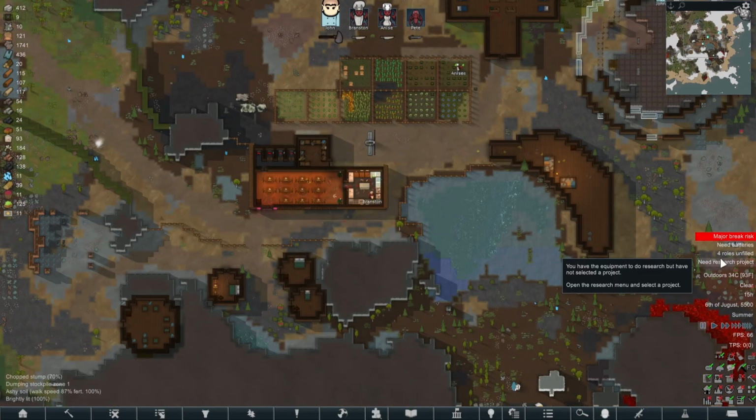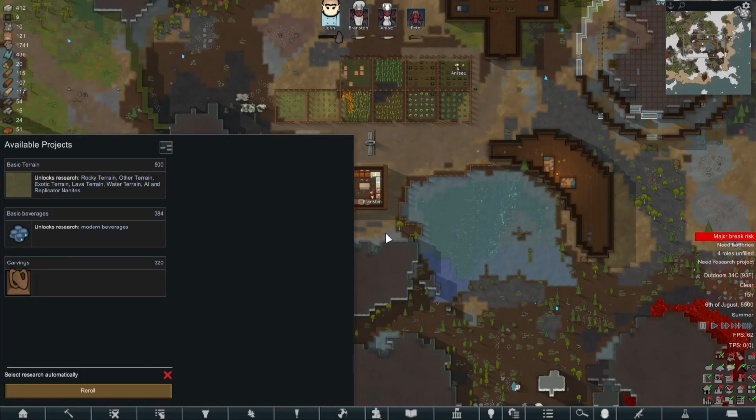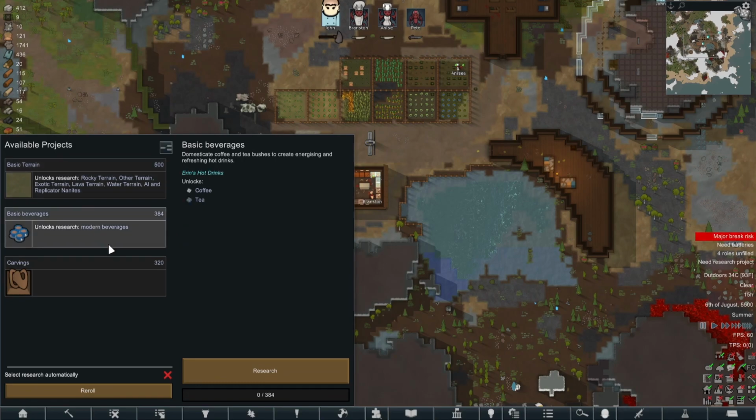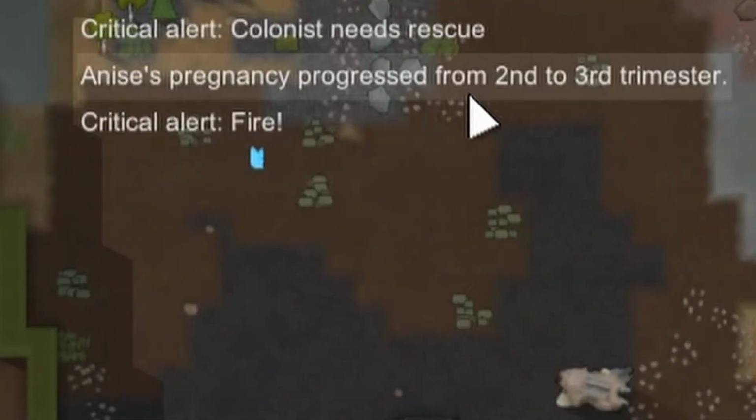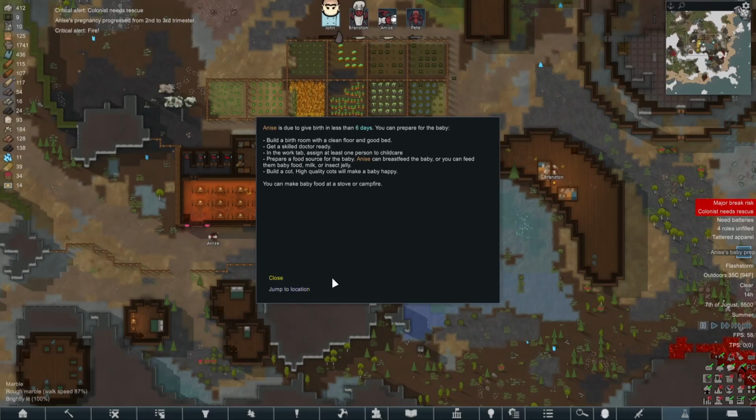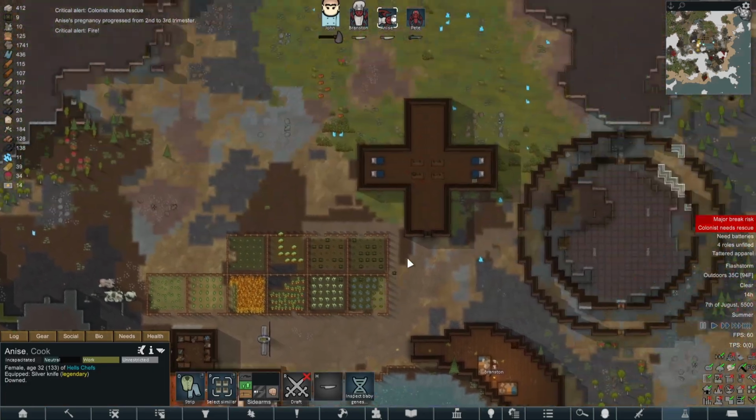And the previous research project has been complete. Don't remember what it is because we still don't get notifications. Nice. The next research project we've got, basic terrain, basic beverages or carvings. Yeah, basic beverages, some coffee and tea. Very nice. Ooh, and Anise has progressed from the 2nd to the 3rd trimester, and we now need to do some baby prep. Okay, that is no worries.